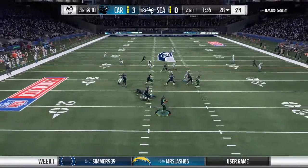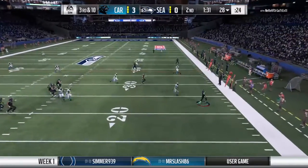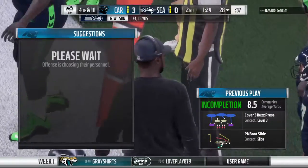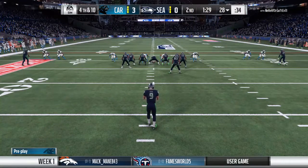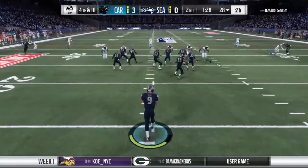Off the play fake to Rawls. Wilson. He'll buy some time right. And he couldn't hang on to it through the contact. Incomplete. Well, they've had a pretty frustrating first half here offensively, and that just continued there with that incompletion. And definitely frustrating for them, but heartening for the other guys. Those stop troops, they're enjoying things right now because they've made it very difficult for them throughout the half.